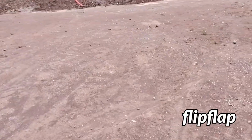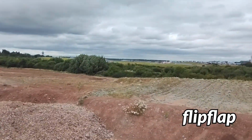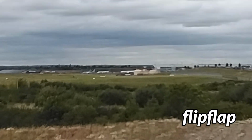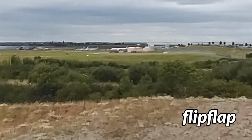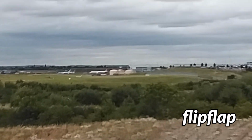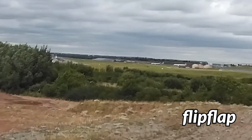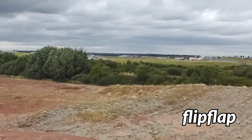Gonna make my way down. I can't wait to see this massive echo. Oh, there's more planes coming. We've got a Ryanair 737 and a Turkish Airlines A321 taxiing. But look who's taking off. It's the Emirates A380. Woo!